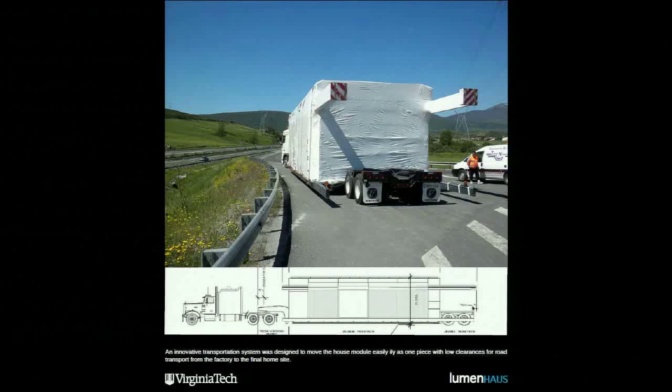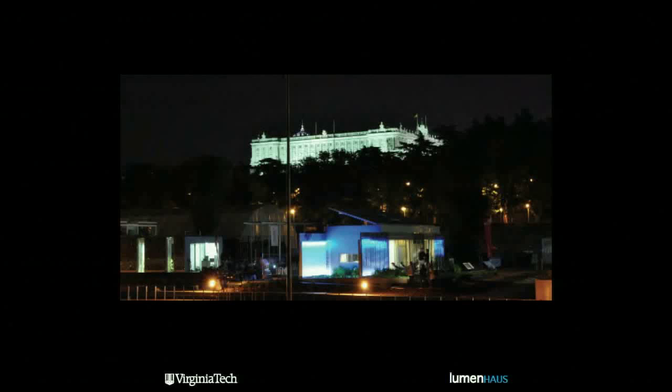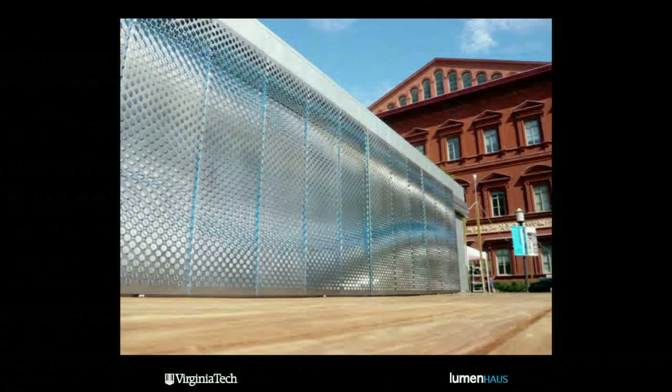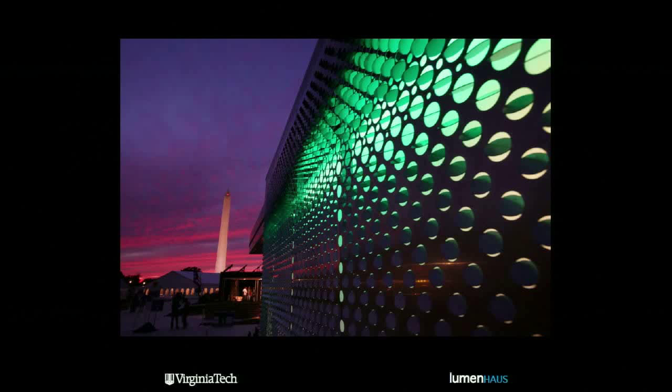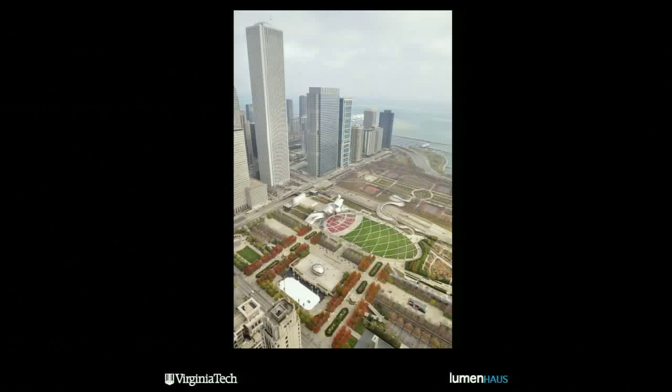So this is the house getting off the ship in Madrid, Spain, heading to the competition. Since then, it's been in Madrid in the competition. It's been on our own drill field after winning the competition to celebrate in Blacksburg. It's been at the National Building Museum as part of the Sustainable Communities exhibition. It's been on the mall in Washington, D.C., in Times Square in New York City for the Good Morning America show. That was wild. It's been on Millennium Park for the USGBC Green Build. And finally, this was great.